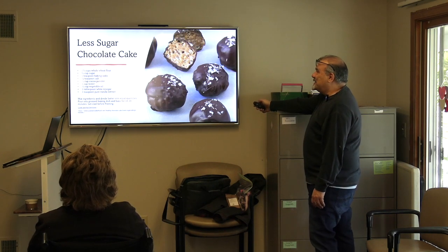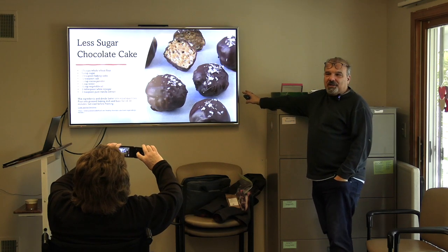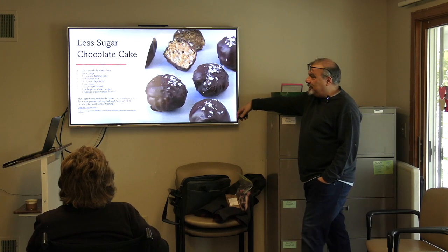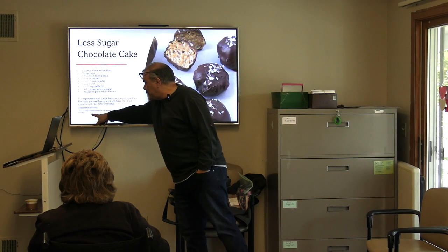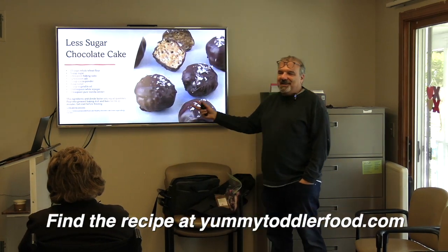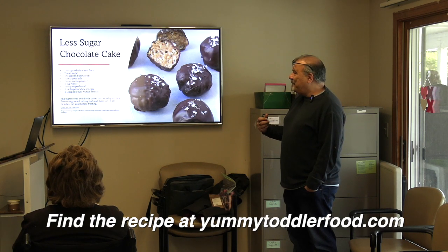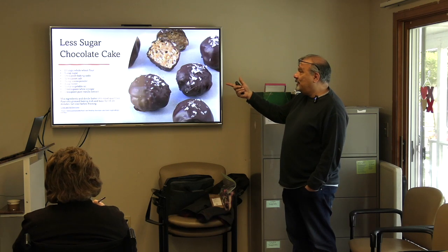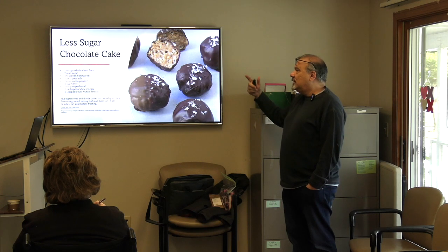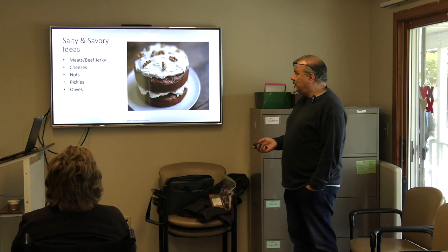So this, I didn't get a chance to change the picture, but someone had requested a chocolate cake at the last one. So I kind of quickly pulled this together. I normally use my own recipes, but this one I was looking fast, and I found it. It's called yummytoddlerfood.com. That's the name of the website. But they actually have some really great recipes on there. And this is one, and again, you can see using the cocoa powder, much less sugar. Looks like about a third of a cup less sugar than you normally would. It calls for whole wheat flour. It's just a different way of making a cake. Sorry, the picture doesn't go with it.